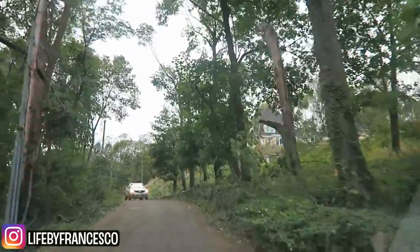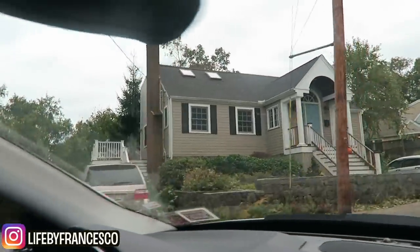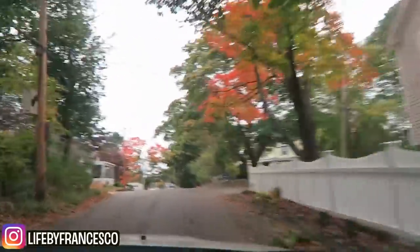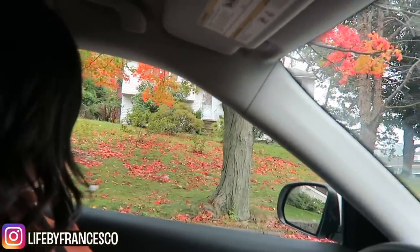All right, we're taking a look at all of the houses here in Marblehead. There's some gorgeous mansions, and some houses up top on the hill. Oh, here's one. So cute. That's a really pretty house. It's a small one too. Oh, look at that one. That's too modern for me. I like it. Look at this tree. Oh my God, and look at all the leaves on the floor. So cool. If that's not fall, I don't know what is.